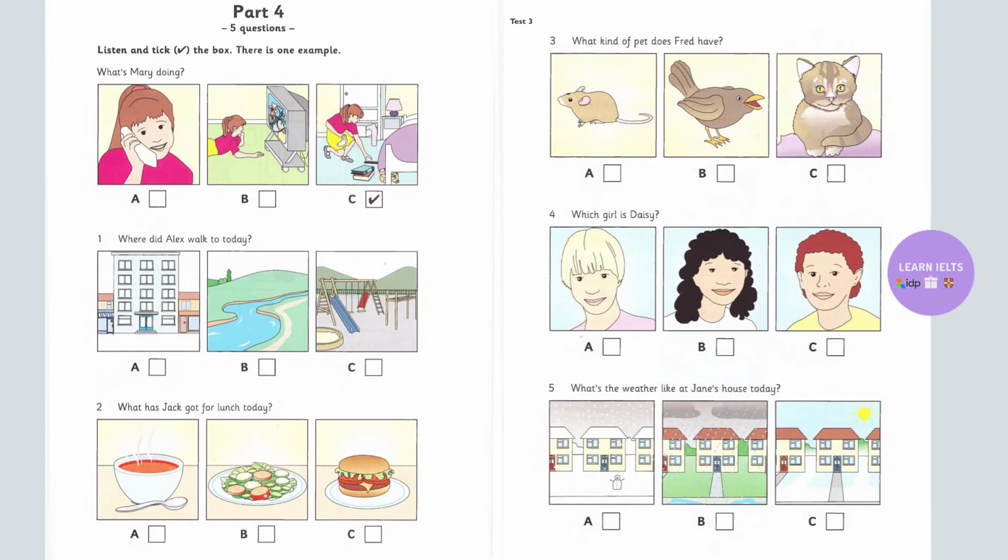What's Mary doing? Mary, what are you doing? Are you watching television again? No, Mum, I'm cleaning my bedroom. Good. And did you phone Grandpa this morning? Yes, I did that after breakfast.